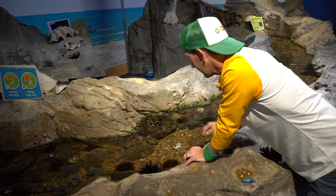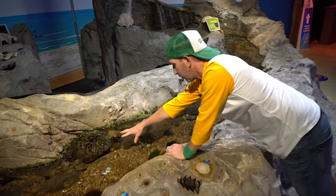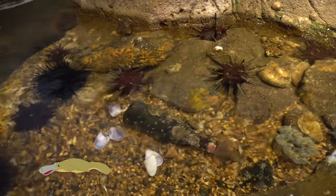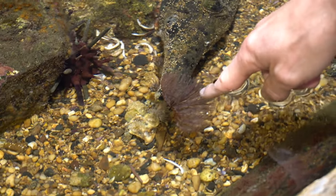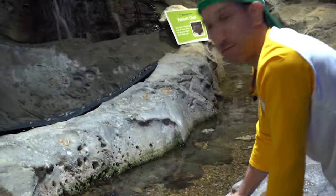That's super fun. There's all sorts of anemones. These things here, all anemones, they're all alive. All the things on the rocks. Oh, and check this one out. This is a really cool one. This is a feather duster sea worm. And watch what he does when you touch him. Bye-bye. And that's his way of protecting himself.